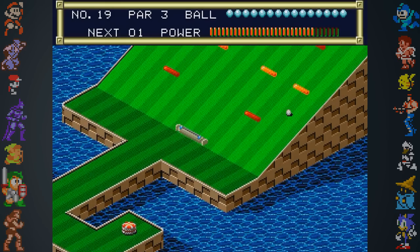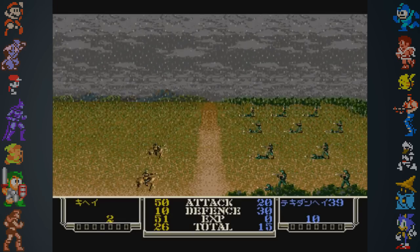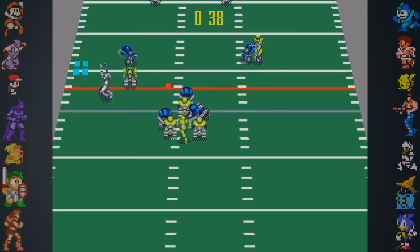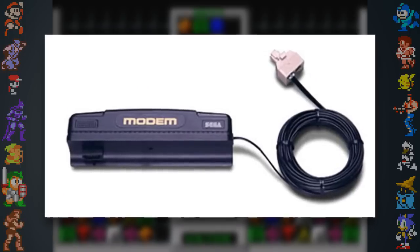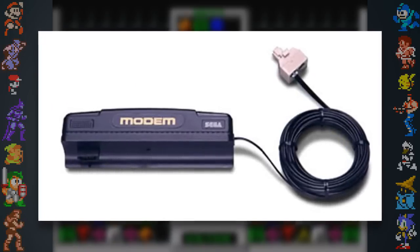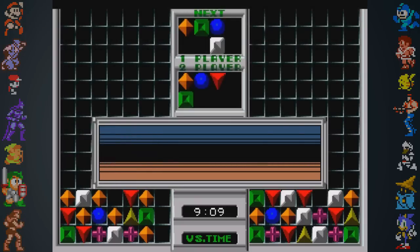In Japan, 16 Mega Drive games made use of the Mega Modem for online play, although there was considerable lag and it was fairly expensive. Sega of America planned to release the Mega Modem in North America under the name the Telegenesis Modem, but these plans were canceled without announcement.